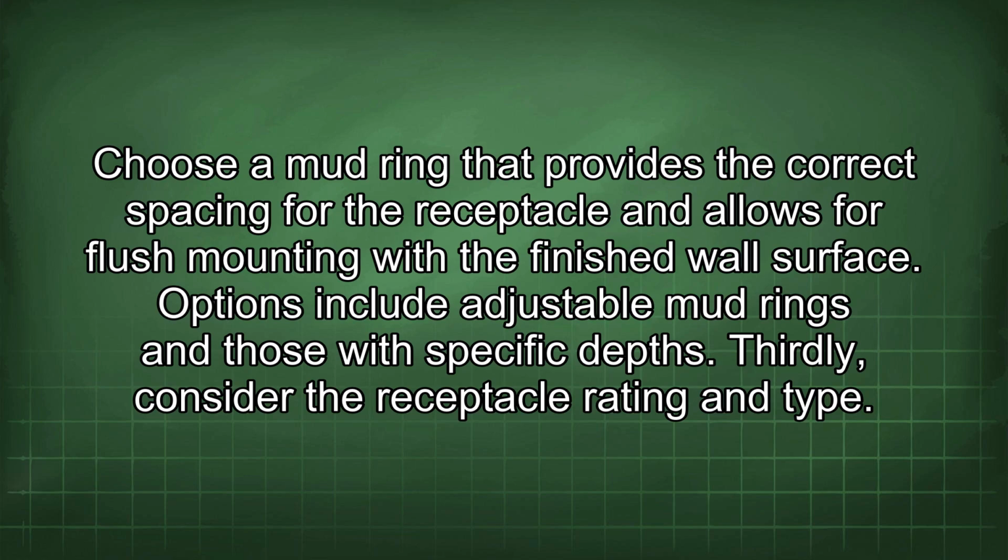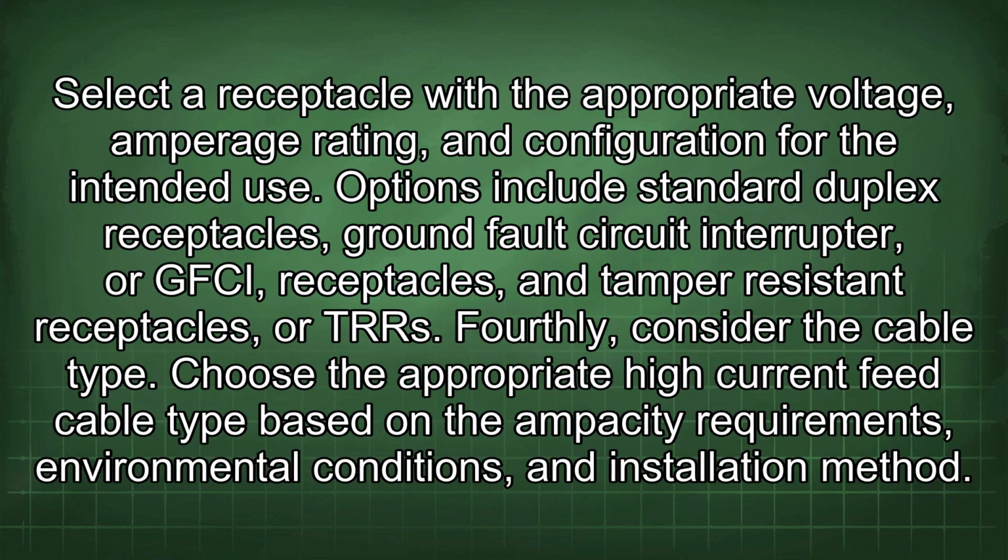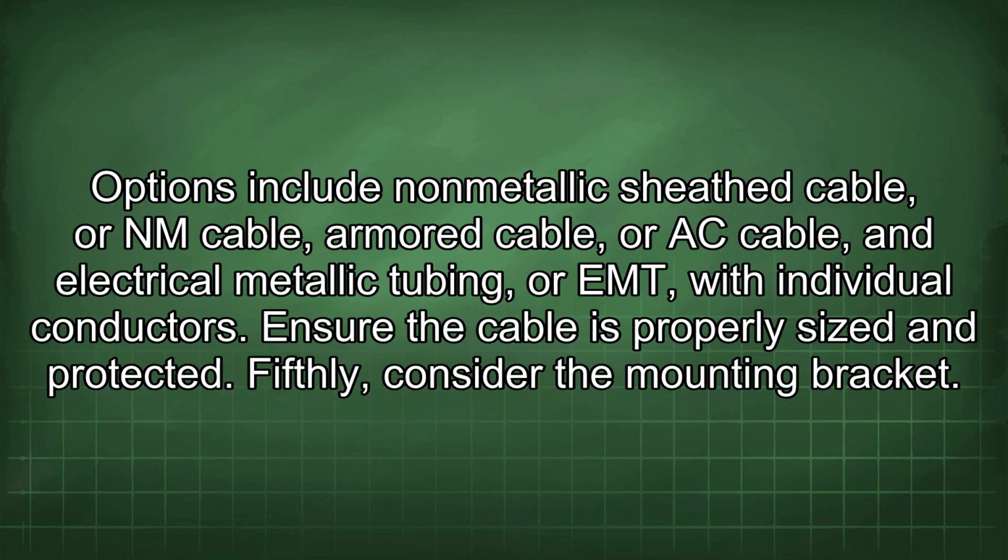Thirdly, consider the receptacle rating and type. Select a receptacle with the appropriate voltage, amperage rating, and configuration for the intended use. Options include standard duplex receptacles, ground fault circuit interrupter, or GFCI receptacles, and tamper-resistant receptacles, or TRRs. Fourthly, consider the cable type. Choose the appropriate high-current feed cable type based on the ampacity requirements, environmental conditions, and installation method. Options include non-metallic sheathed cable, or NM cable, armored cable, or AC cable, and electrical metallic tubing, or EMT, with individual conductors. Ensure the cable is properly sized and protected.